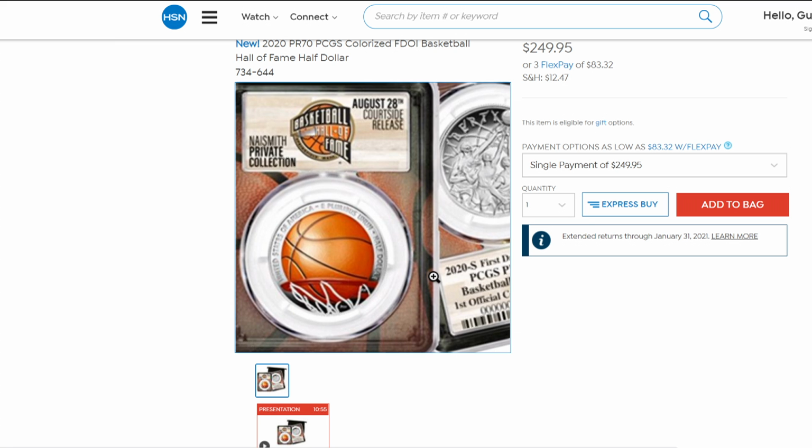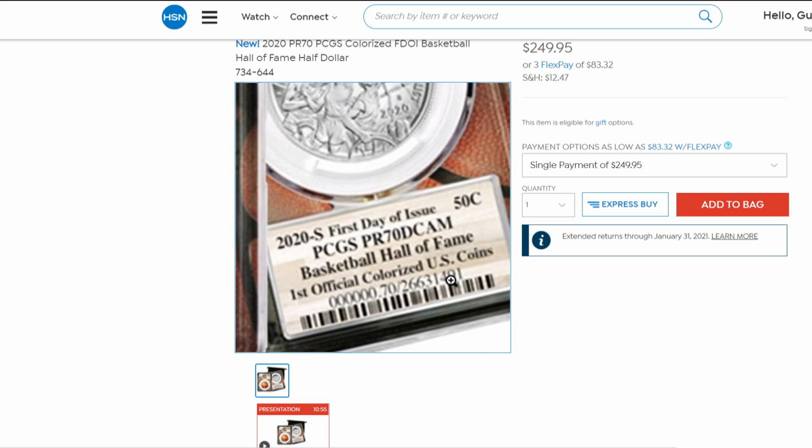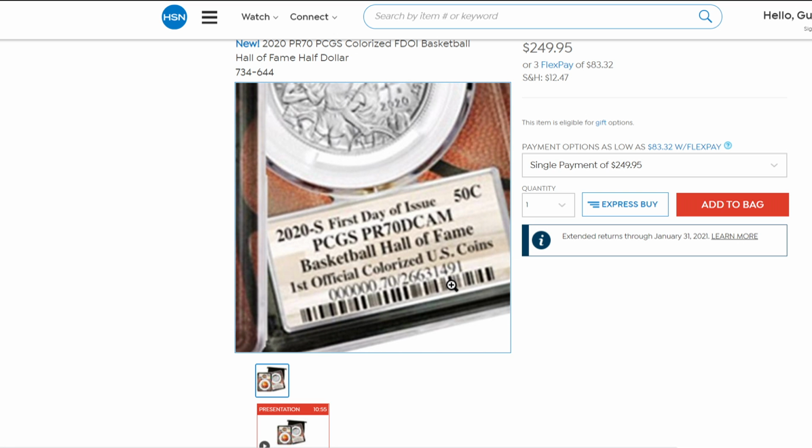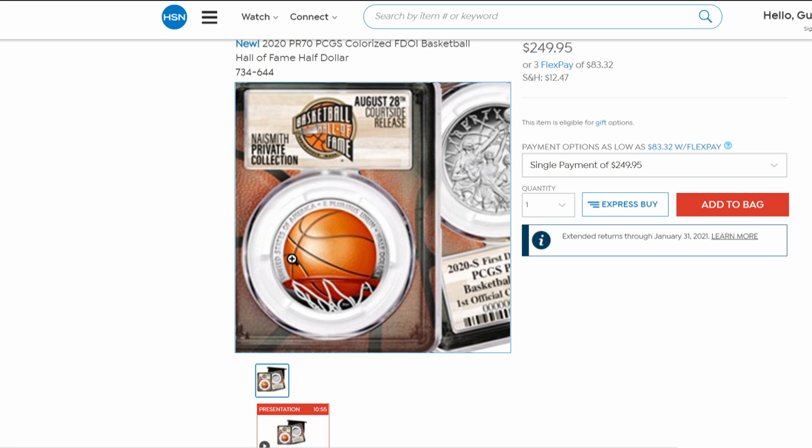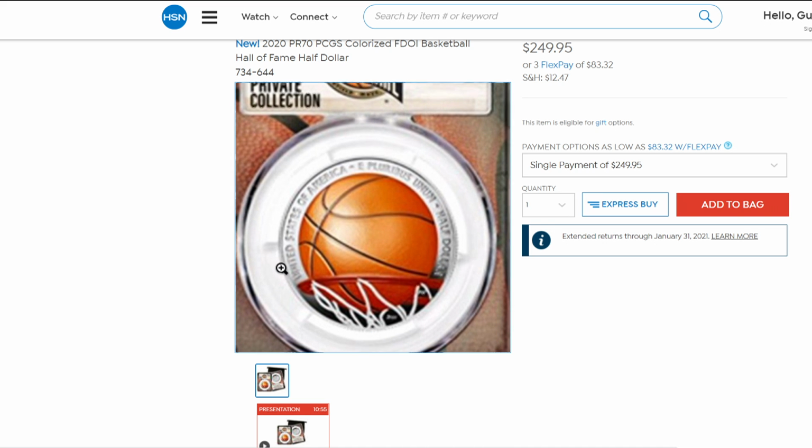So I have got these exclusive, this Basketball Hall of Fame, the Naismith Private Collection. We've got the basketball, the courtside release. I've got first day of issue. I've got the basketball core. All of those coins came through me, every single solitary one of them. The first official colorized coins by the United States Mint from that first day of issue.